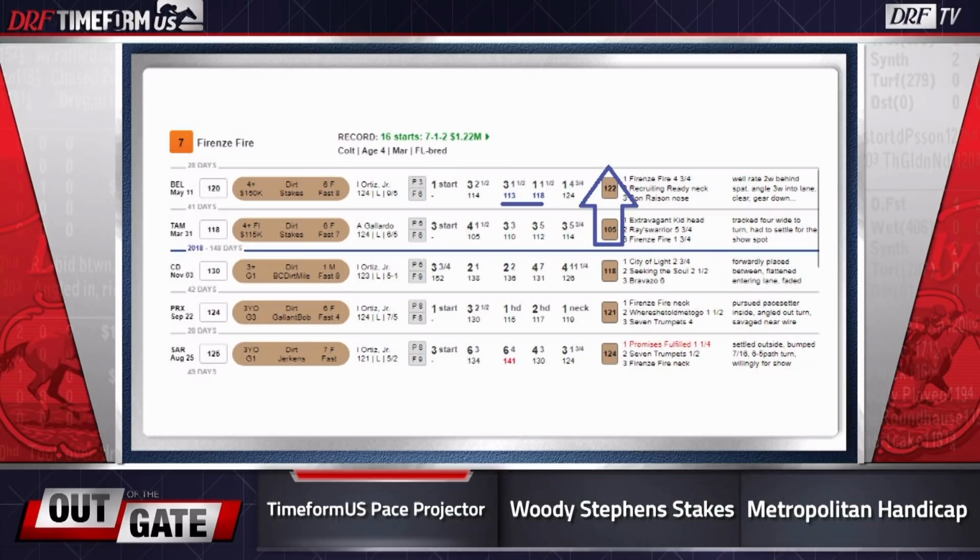He did run a nice race last time, a 122 Timeform US speed figure and a stakes win at Belmont, sitting off a slow pace, but that was against much less competition. Most of his big wins have come against lesser. He didn't run particularly well in the BC Dirt Mile. He didn't look very good in his comeback race this year before rebounding last time out.